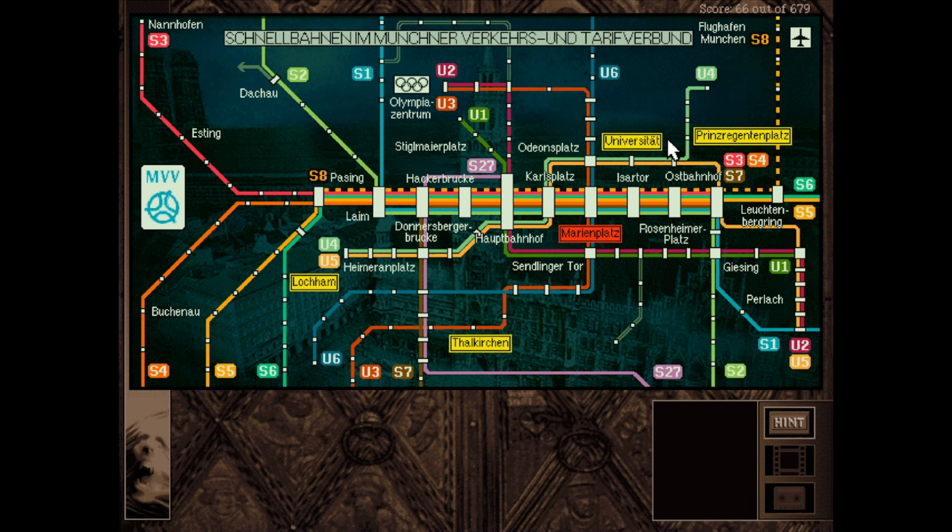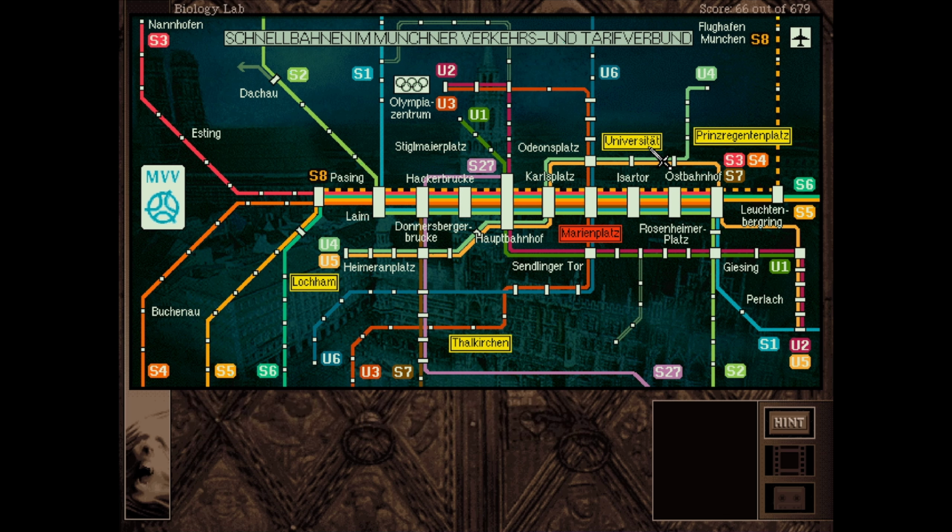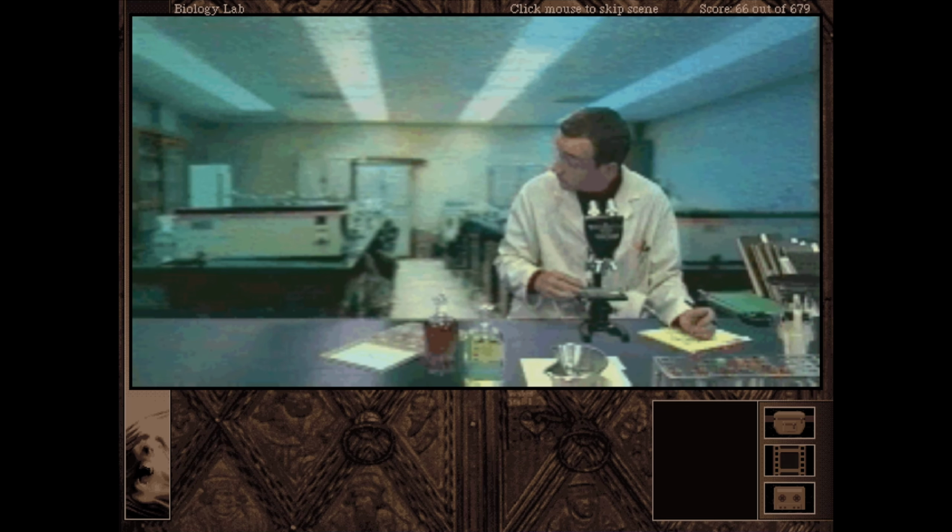I can't go to the police station. No point in going back in there at the moment. I can't even try to talk my way in. There's nothing to do there. Maybe I can go back here. I'm going to click on it and see if Lockham is still flashing. It's not, so we're done there. He said to come back later, but that makes me think I need to solve a puzzle or something.